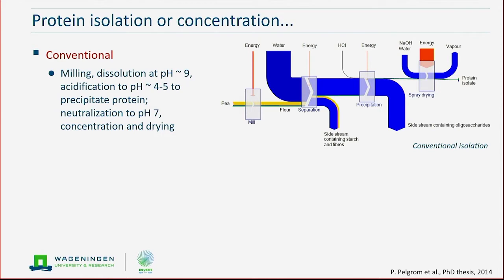And then since we use water as a process aid, it also means we have to remove it. And of course, that also requires a lot of energy in terms of drying. So there are some disadvantages, which are, it's a very effective process, but it's not so efficient.